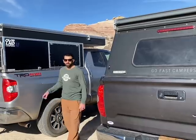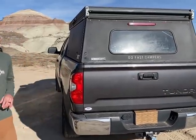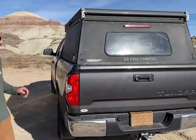Hi, I'm going to be doing a side-by-side comparison today of two truck bed campers, the Go Fast camper and Overland campers. These are both TRD 2015 Tundras, and they both have 6.5 foot beds. I'm going to start with the Go Fast camper and walk you around the outside and show you each of its hatches and some of the outside features.